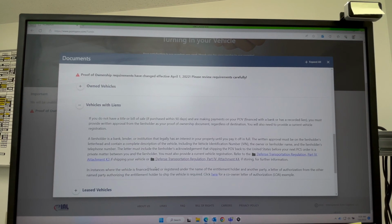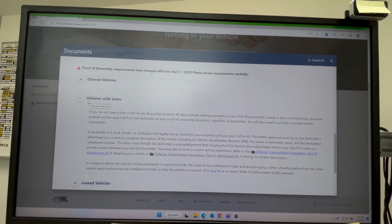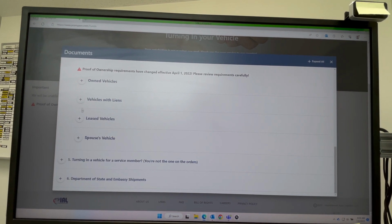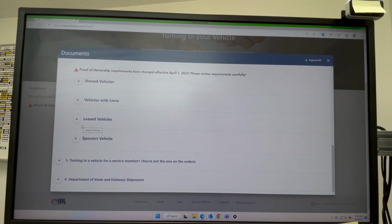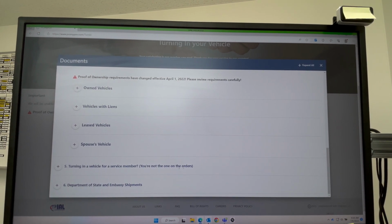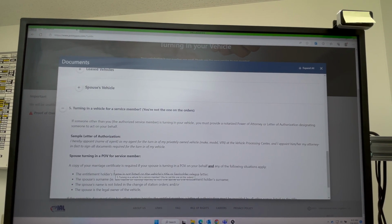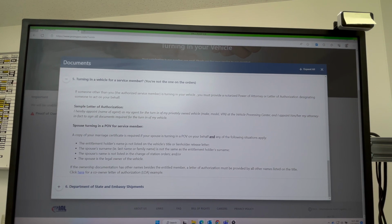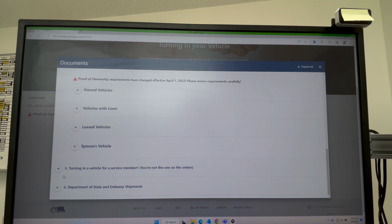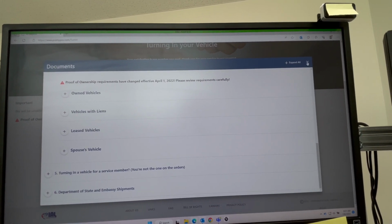Vehicle with liens. Basically what this is saying in short, if you have a loan with, let's say, Navy Federal in Japan, you would need a letter from Navy Federal saying it's okay to ship the car back to the United States. Turning in a vehicle for a service member, you're not the one on the orders, right? This right here is going to talk about the power of attorney and what privileges and rights you give that person. I'll explain a little more about that as well. And Department of State, you don't need to worry about number 6.